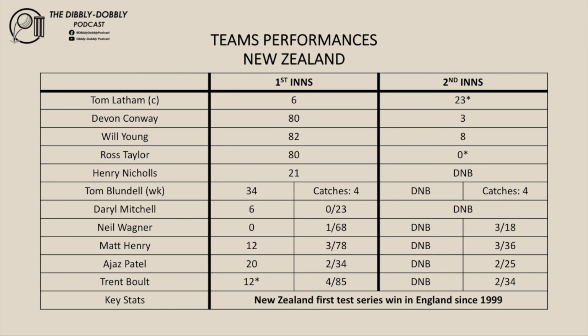They've got a quality batting lineup full of class players: Latham, Conway, Will Young on the rise, Taylor, Nicholls gets on with it, Blundell's pretty good. Even Kane Williamson, who didn't play in this test match, is pretty good as well, obviously. They're a very well-balanced batting unit. Compare that to England, who are struggling with their batting order at the moment. New Zealand are a nice, cohesive side in terms of their batting, and it showed in this series.